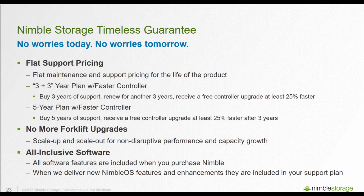Finally, all-inclusive software licensing. When you purchase your Nimble array, every feature and function is available to you day one. If new features are added over time, they'll be added to the operating system and they are included automatically in your support plan. There's nothing more to buy ever. These features and these components of the guarantee, again, help for predictive budget and to stretch your storage dollar further.